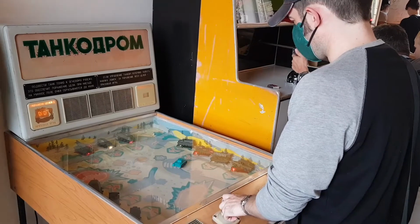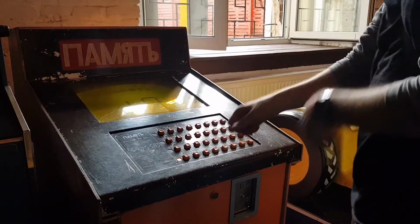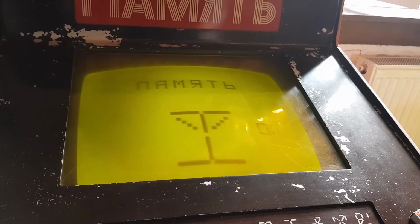Unfortunately, though, I found it confusing and just ended up abandoning the objective and just driving the tank around. This game, called Pamyat, which means memory, was a good reason why you should read the instructions of the game to figure out what you're supposed to do.